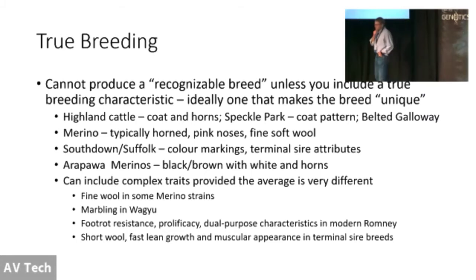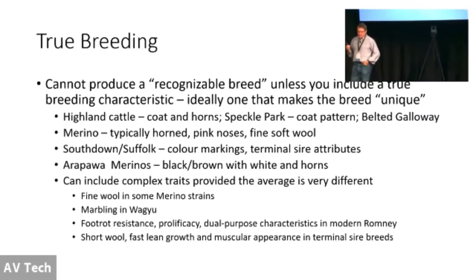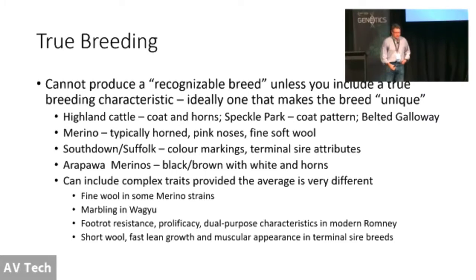So one of the issues is that you can't actually produce a breed. To produce a breed, it's like producing a new t-shirt or a new pair of shoes or a new phone. It's got to be recognisable. You've got to stimulate demand for it. Everybody has to recognise that you've got it and it's different from what everybody else has got. So if you're going to produce a recognisable breed, you have to put in some true breeding characteristic.